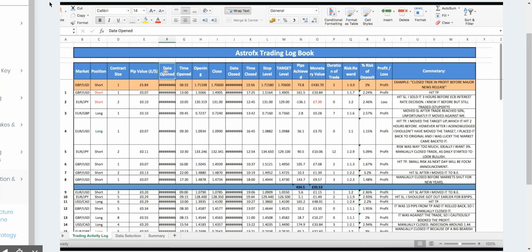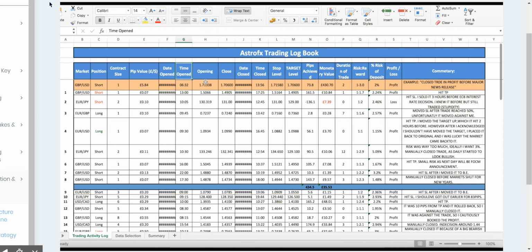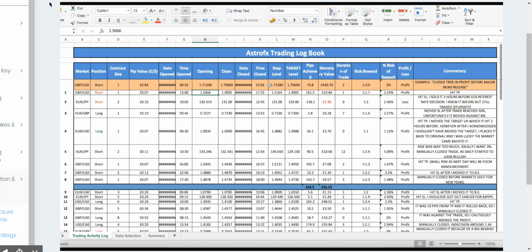Date opened, I would say that's important. I would say it's more important than the time opened. The opening price, always have to put in the opening price there, so we know exactly where we've opened the trade. We don't always have to go to 5 decimals, by the way, guys. You can just stick to 4. I've already explained what that means in earlier videos. Risk reward's important. I'll get to that in a moment.